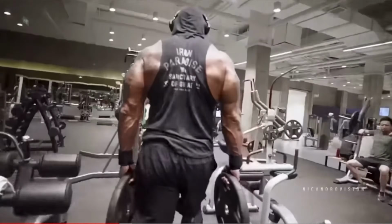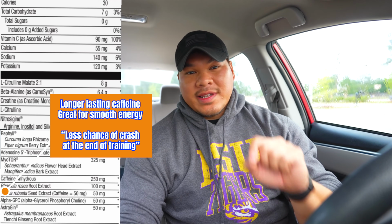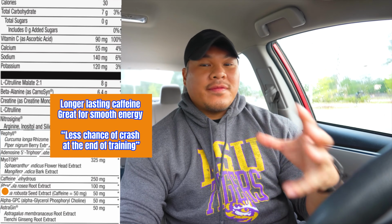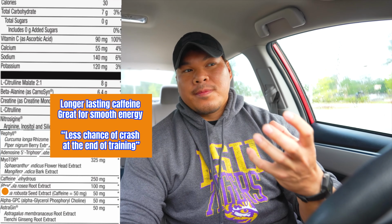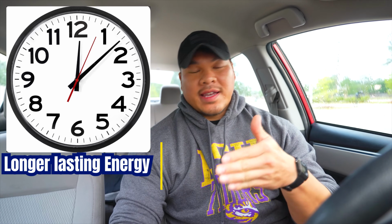But on top of that, guys, they also add in 50 milligrams of an extended release caffeine coming from Coffea robusta seed extract. Now, Coffea robusta seed extract is really cool because it's a smoother style of energy. It has a longer half-life than caffeine anhydrous.